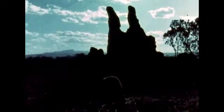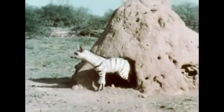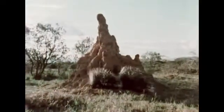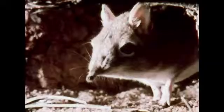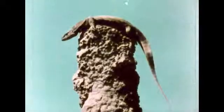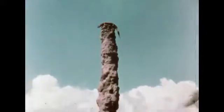Creatures like the aardvark and the aardwolf, and a whole alphabet of strange and specialized animals who come to the mound and call it home. This is the story of those mounds, of the extraordinary insect society that builds them, and the unlikely collection of creatures that use them as a source of food and shelter. This is the story of those incredible castles of clay.